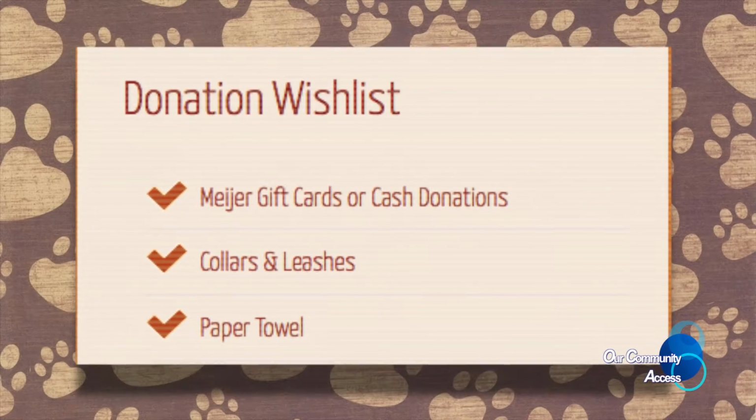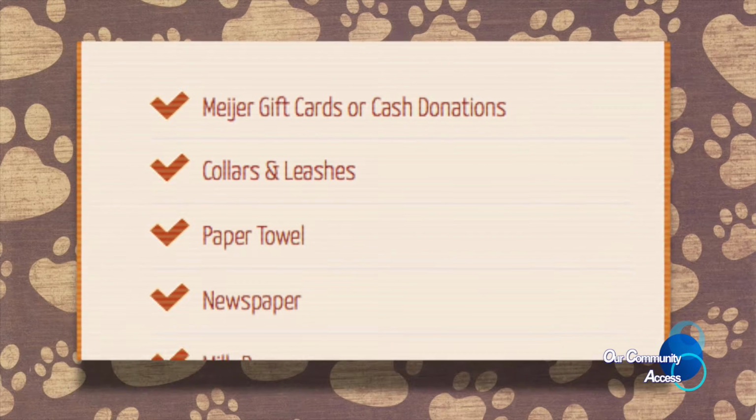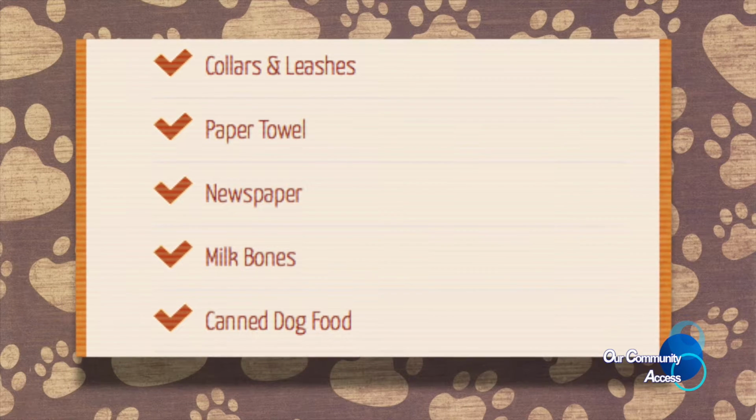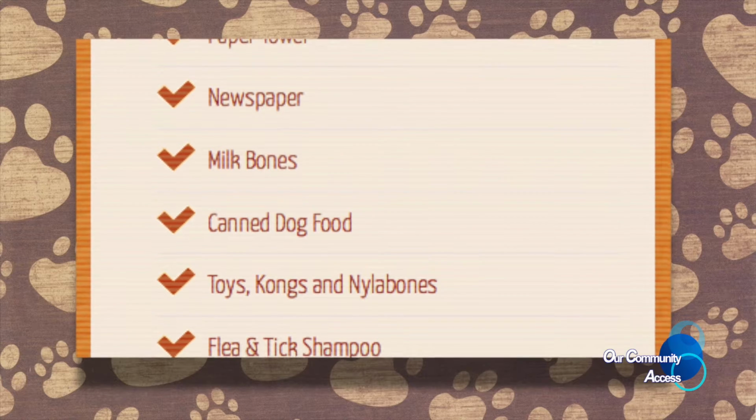How can people help? I understand, sitting at home, maybe dog owners are going, I want to help these guys. I've never really heard of them before. How can we help in terms of donations and volunteering? Donations are as simple as newspapers, towels, old blankets, dog food, leashes, collars, flea shampoo, bleach, toys for dogs, treats, peanut butter without xylitol in it.